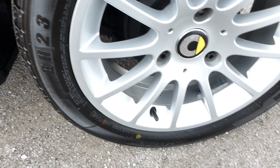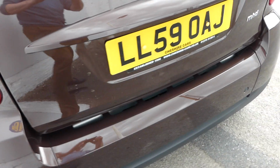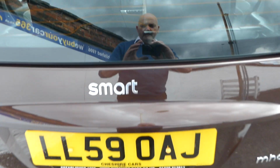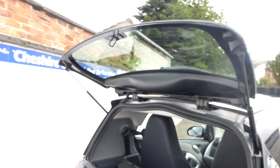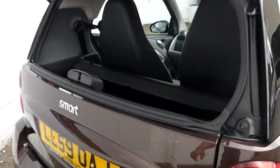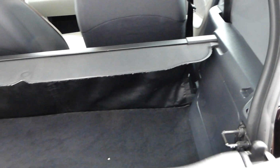So probably whoever buys this Smart car won't need to replace the tyres, I guess, for about five or six years. It's a split rear. Those of you that are aware, I'll show you. That's the glass panel, and then if you just bring this here that way, go across and do the same here, always gets stuck. Just trying to do it with one hand, should do it with two hands by the way.